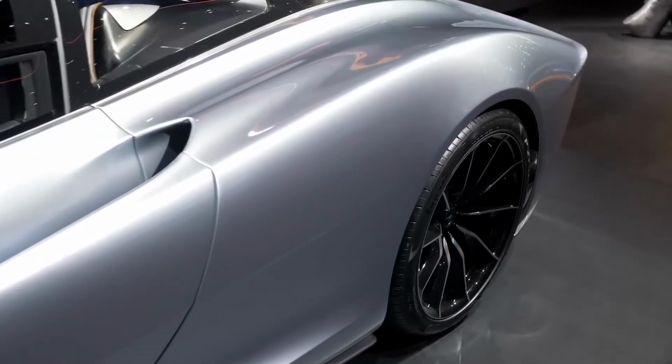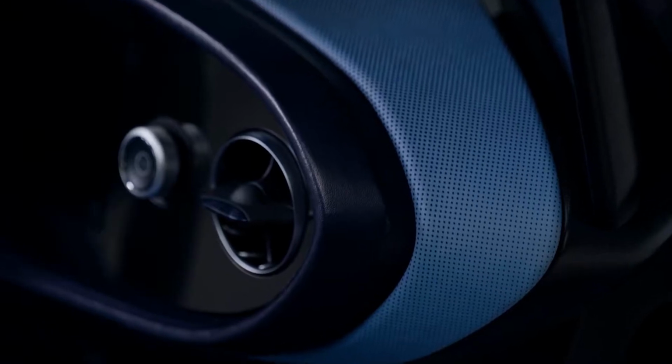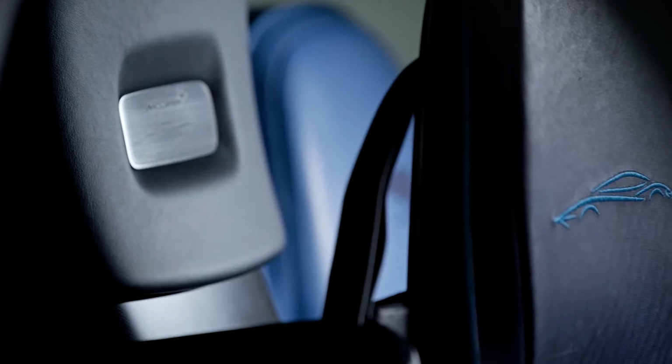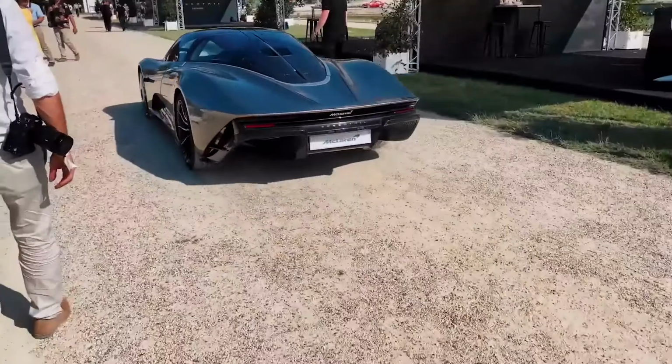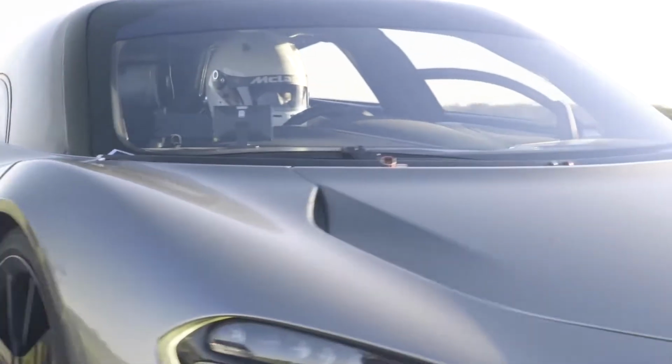You may also choose from a variety of unique carbon finishes, as well as having the weave incorporate phrases or pictures of your choice, as well as having the badges and other features finished in platinum or gold or any other precious metal you like. Even though it's the fastest McLaren ever, it doesn't own the title of the fastest car in the world that Formula 1 used to hold.